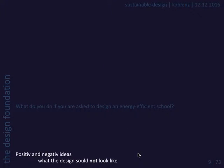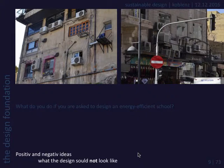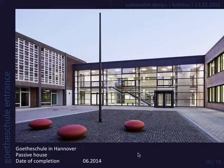Maybe you already, in this design phase, have some ideas about what it's going to look like, positive and negative. Maybe you don't want it to look like this. We're talking about energy design, something as a designer I'd like to avoid if possible.